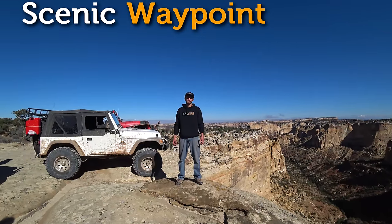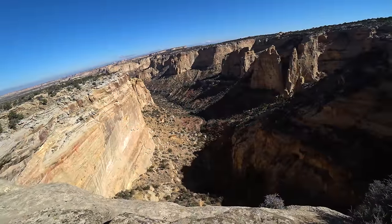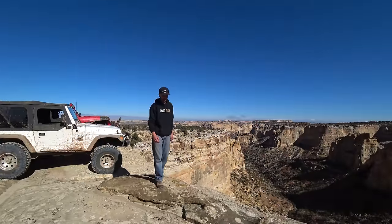There's many scenic waypoints along the trail, this one being one of the greatest. Just behind me you can see this nice sharp drop off. You'll want to watch your step there.